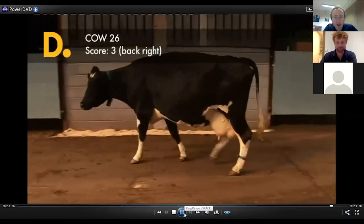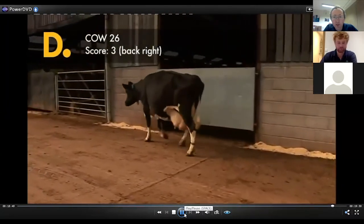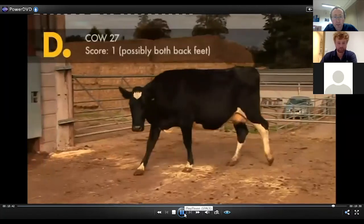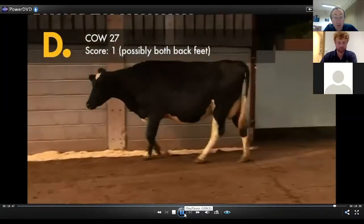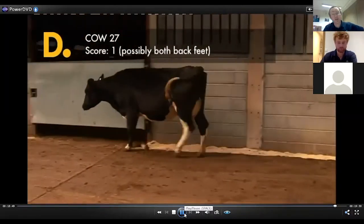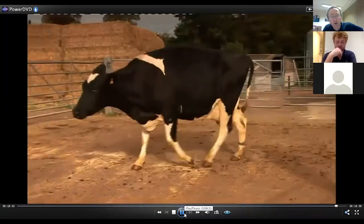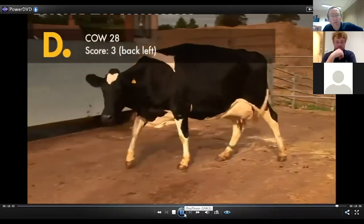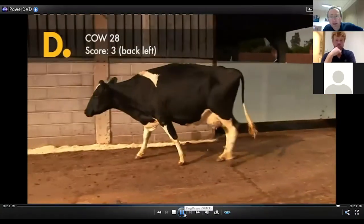A little bit more subtle on this one, but the head tends to bob when she tries to take the weight, arched in her back. Again, as I say, this cow is possibly even a 0 personally, but I certainly wouldn't have any issue with just keeping an eye on her and rescoring. Yeah, I think that's a really good, really obvious one, isn't it? Lame in the back left.